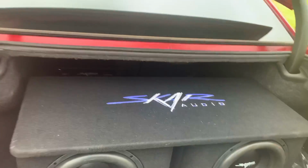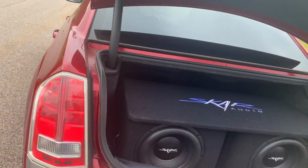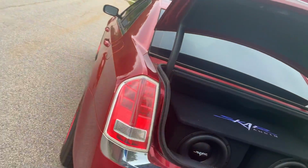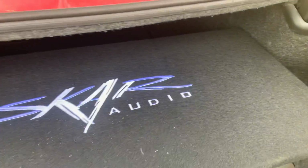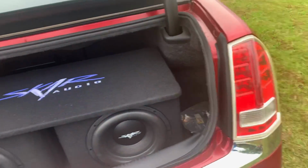With the Kicker subs, when I would get out of the car, you couldn't actually hear it from outside the car, especially with the trunk open. But this one, as you can see, my whole trunk was shaking.